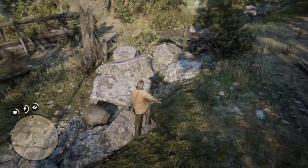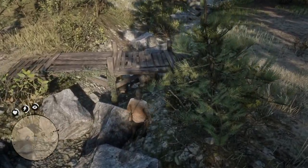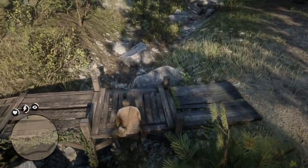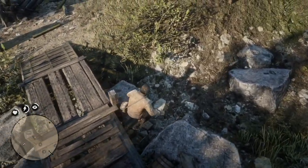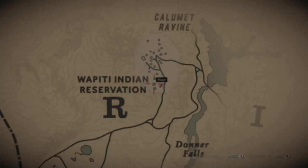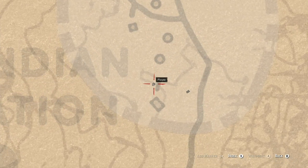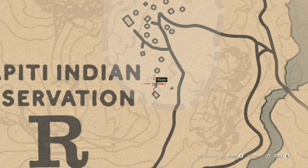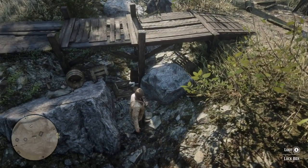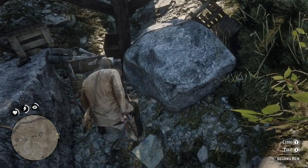Now, the next pamphlet I've done before. It's on the Wapiti Indian Reservation, and it's the dynamite arrow. They tend to be a little clustered by each other. Right here, the Wapiti Indian Reservation, it's this broken bridge by this broken cabin, and you can find the dynamite arrow pamphlet with some other stuff.